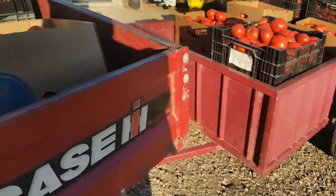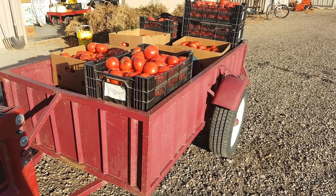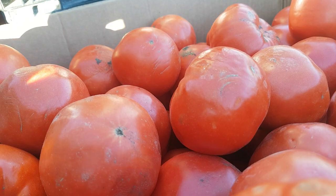Morning, the girls went and sorted through the rest of the tomatoes and took them to the kitchen basement so that we can do the last of the tomato work for this year later in the afternoon.